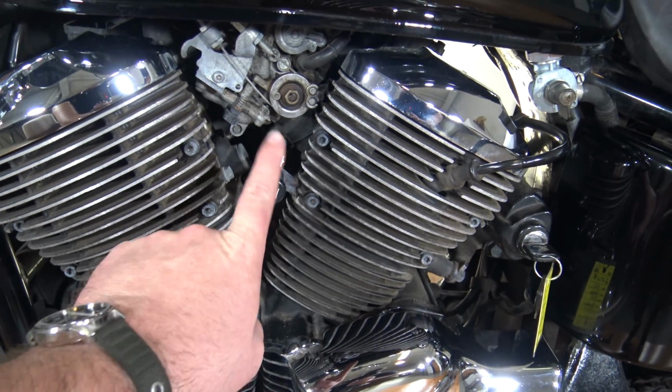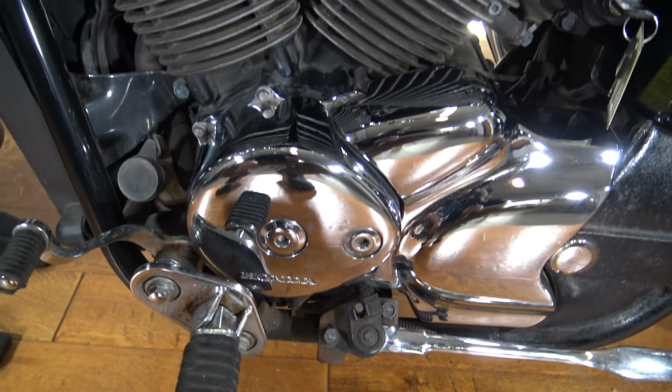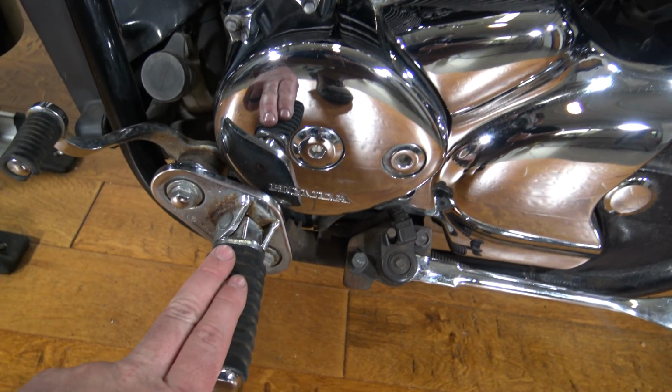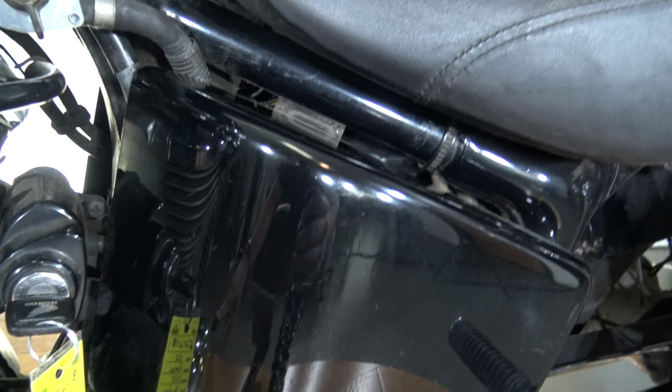There's the motor bay. It is carbureted, so there's your choke. There's your fuel shutoff. There's your ignition. There you can see the beginnings of your transmission. Rider peg, shift knob, your kickstand there. There's your passenger peg. Again, same suspension as on the other side.